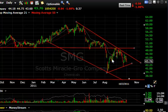SMG, with the big snapback after this big spike down, took it all the way back up to the declining tops line, 50-day moving average, lateral price resistance. Came down and bounced, formed a wedge here that was broken right there. It then snapped back sharply to test that, and then fell away again, down 84 cents or about 2% today. But that one looks like it could go lower depending on the market. A retest of the lows around 40 would not shock me. I'm kind of expecting it.